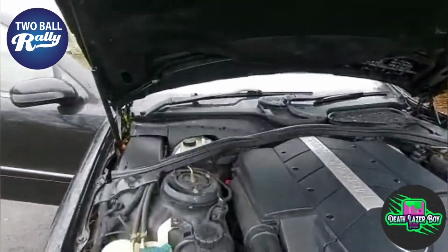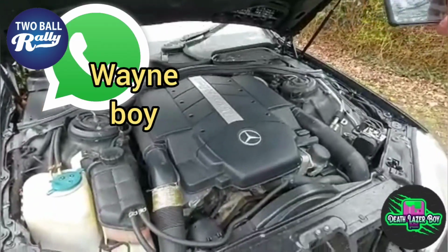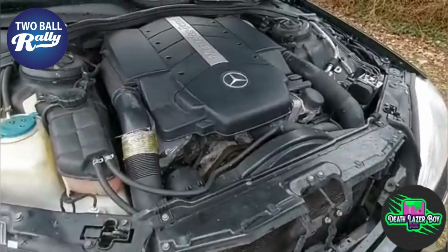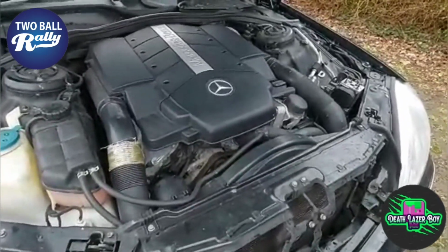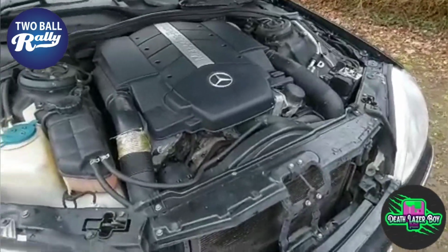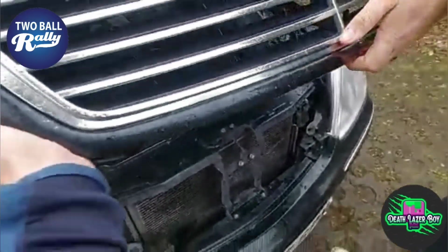Awesome. Jason, start it up. The coolant's a bit low. There's a thing on the dash on that.